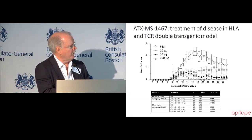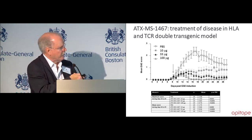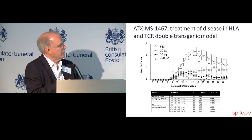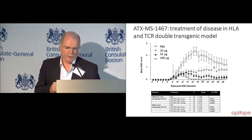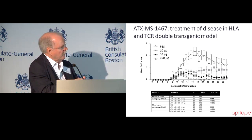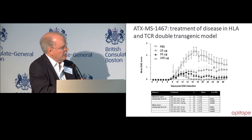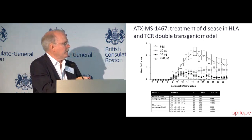Okay? So we set about looking for an experimental model to test this in, and we took a model developed by Lars Fugger in Oxford in the UK. Actually, it was developed when he was still in Denmark, and this model expresses HLA-DR2 molecules, but also expresses T-cell receptors from a patient with MS. And what we were doing here was inducing autoimmune encephalomyelitis and waiting until the first signs of disease had already developed, and then started treating with peptide.